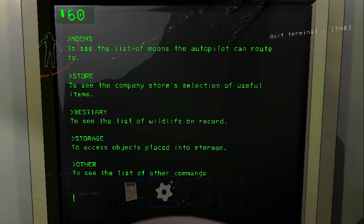What do we want to do? What do you mean? I don't know. What's our objective right now? We need to get a profit quota of 130. We have 0 and we have 3 days to do it. Oh, okay. And as far as I can gather, we land, we steal as much as we can and bring it back to the ship.